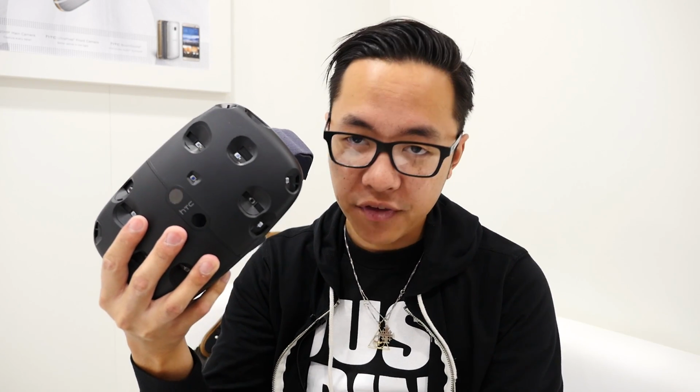I never really was one for VR headsets, especially the ones that we're seeing most recently with the Gear VR and stuff like that. They're really cool, but after the demonstration that I went through, I am now a believer in VR. Hey, it's Josh Vergara from Android Authority. What's going on, everybody? And this is just my reaction to the demo of the HTC Vive.